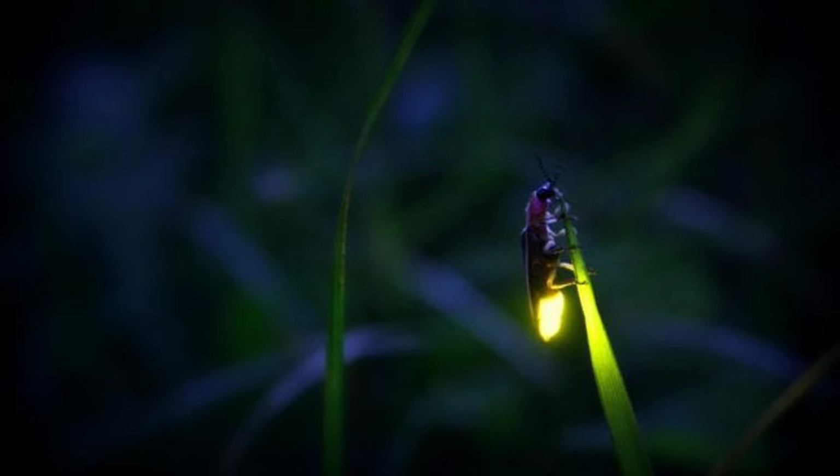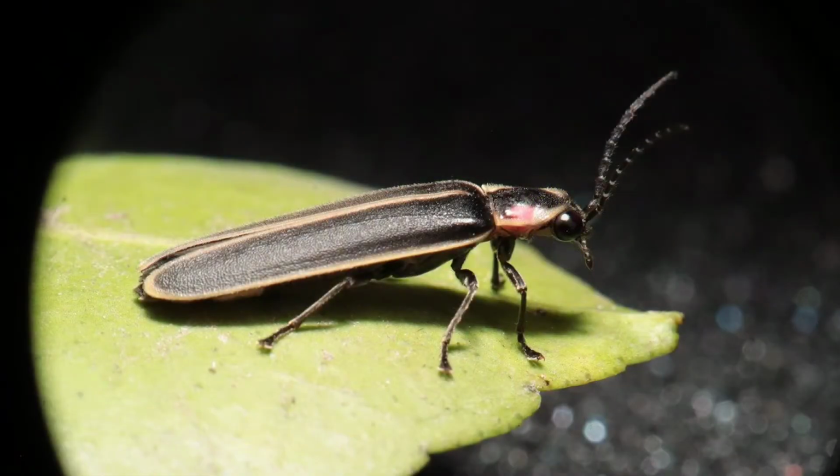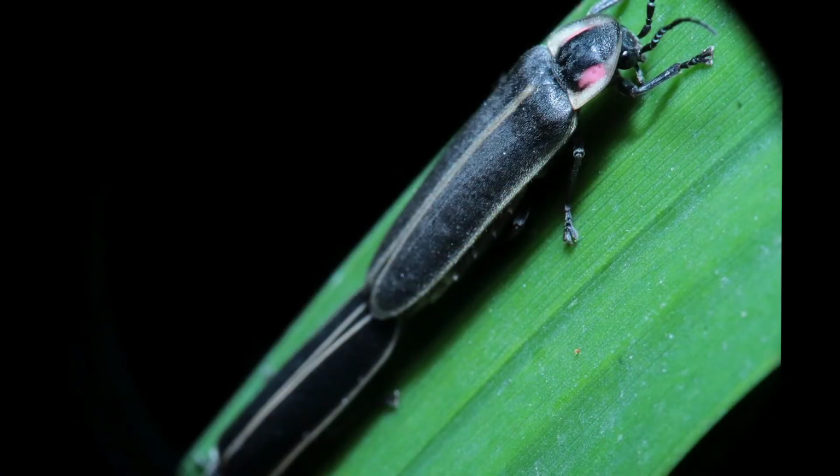They are basically a nocturnal beetle, which is an insect, meaning they have 6 legs, antennae, wings, and 3 body parts, which are the head, thorax, and abdomen. Fireflies only live for about 1 to 3 weeks. There are 130 different species of fireflies found in the United States.